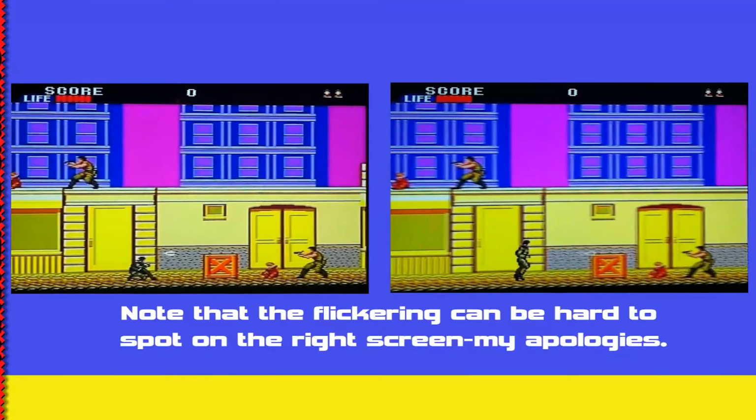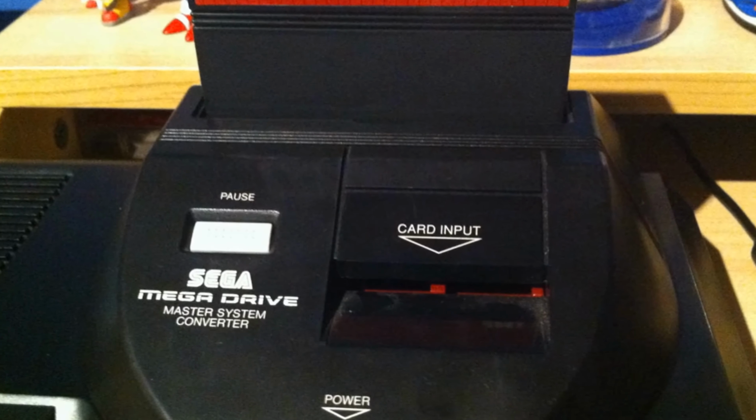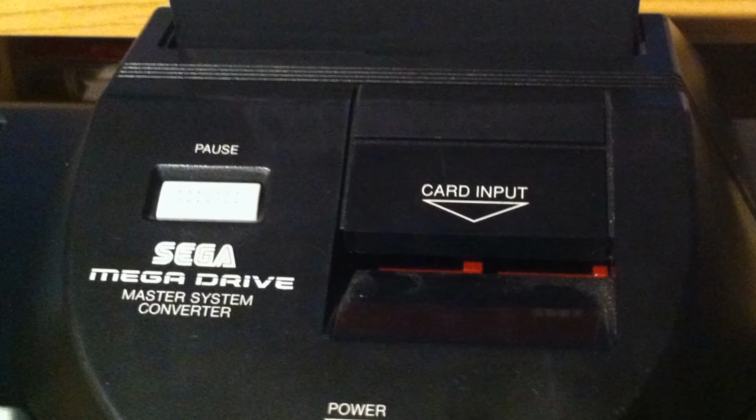Fast forward to today and the Powerbase Converter has become a collector's dream. It's rare, quirky, and a must-have for Sega enthusiasts. So if you've got one lying around, treasure it. It's like gold in the retro gaming world.